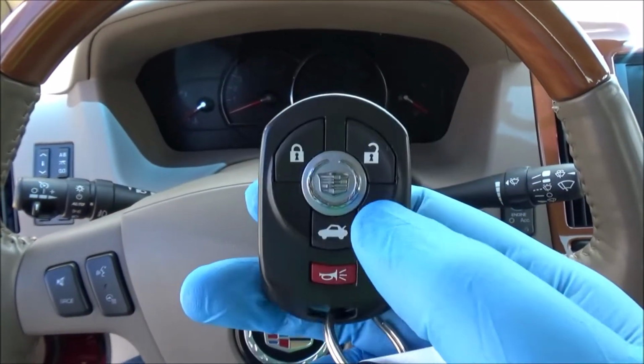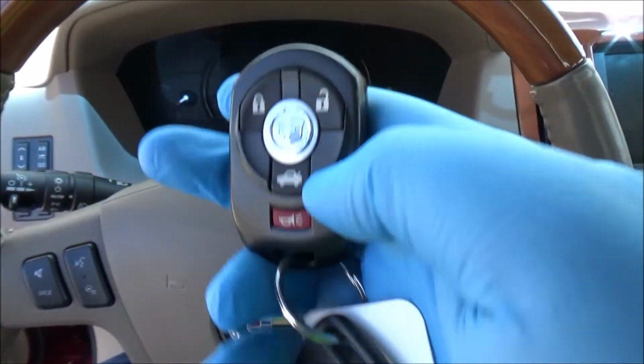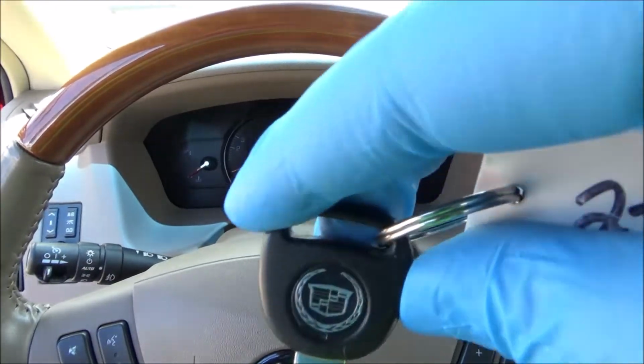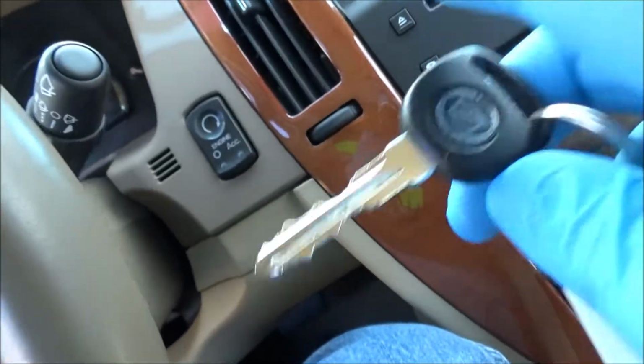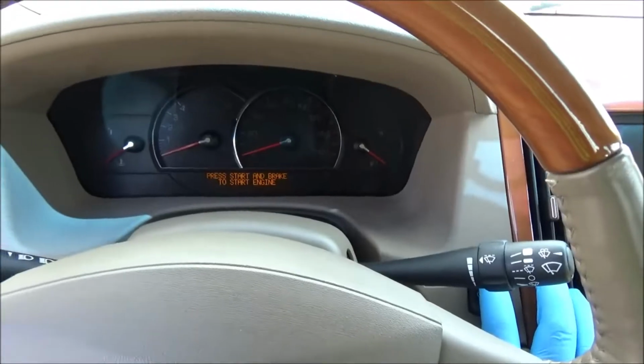On the remote, you've got the buttons for lock, unlock, trunk release, and panic. Now, even though it does have a traditional key, it does have push-button ignition.